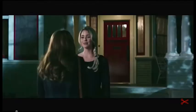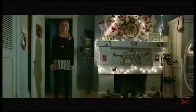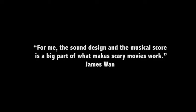The music is a key element within the succession of movie trailers. It is also a way for the audience to identify with the genre of the film. Therefore, we made sure that the music we used matched the genre and it evoked the suspense and tension that horror trailers convey. A quote from James Wan, who is one of the main directors of film, said, "For me, the sound design and the musical score is a big part of what makes scary movies work." As a result, we selected the music we used carefully.